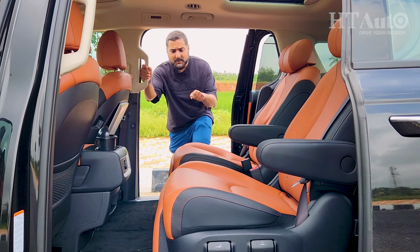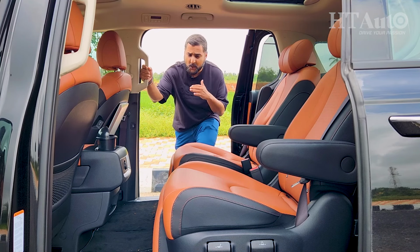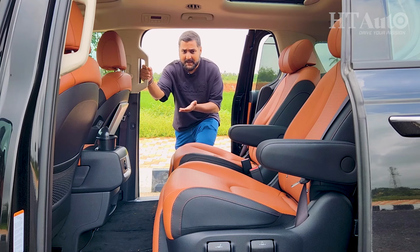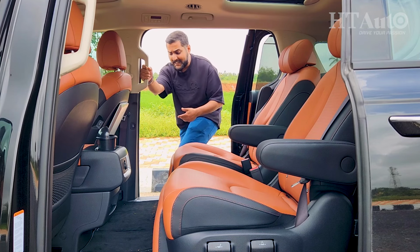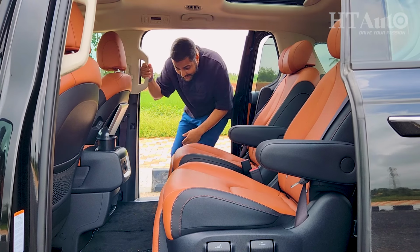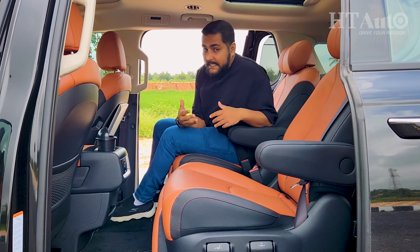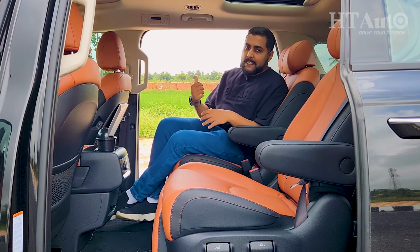Before we get into the specifics of the space here, it is important for me to point out that getting in and out of this car is so easy. In fact, my elderly parents would find this one of the easier of the larger vehicles to get in and out. The floorboard here is quite low, so with the grab handle here, you can just easily, regardless of your age and physical condition, get in as well as get out.